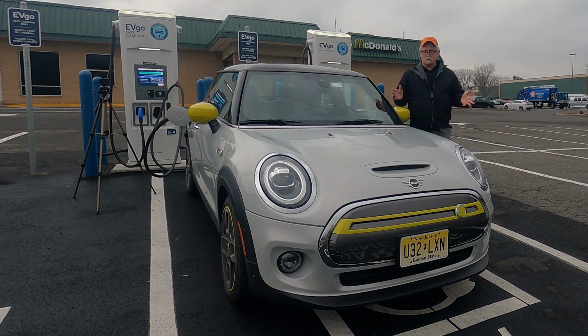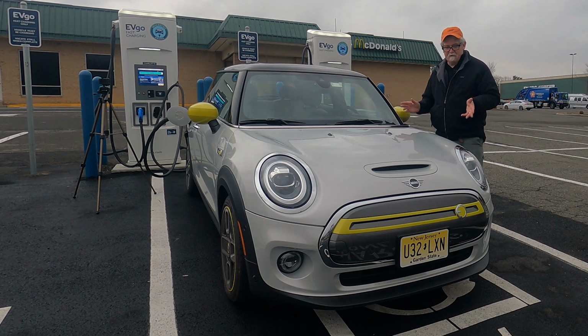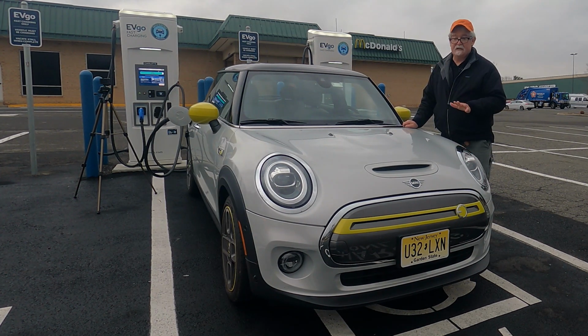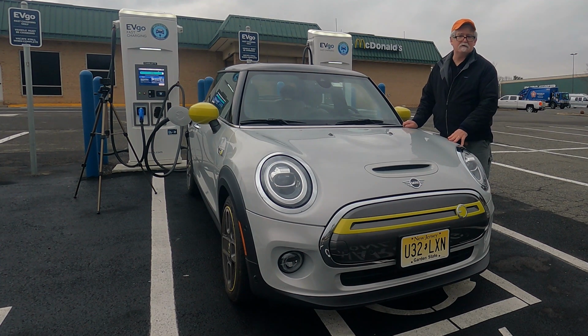So what is our overall impression of the MINI Cooper SE Electric? First of all, as I have said, it is a blast to drive. It is a lot of fun, as I believe a Mini gasoline version would be a lot of fun. It may not have a lot of range, but it has plenty of power, and you will be zipping in and out of traffic on the highway or city streets. It has plenty of power for that. Your range is about 100 miles.